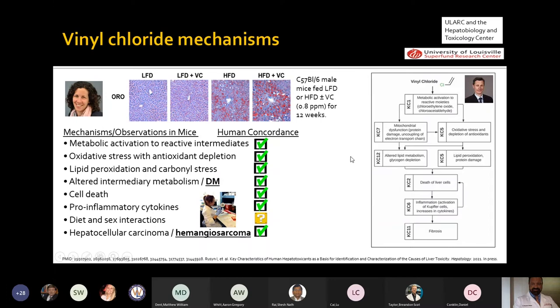And so our laboratory's approach is to make observations in patients and then create animal models. Juliana Bayer had developed an animal model of vinyl chloride exposure with a high fat diet, with or without vinyl chloride. And she saw more fatty liver, which are the red droplets, with the high fat diet.